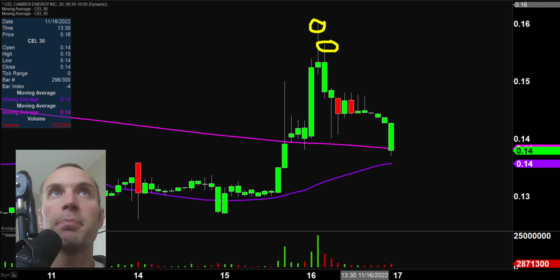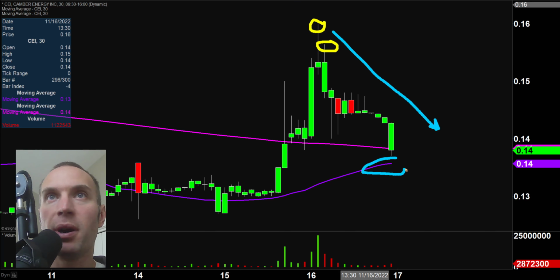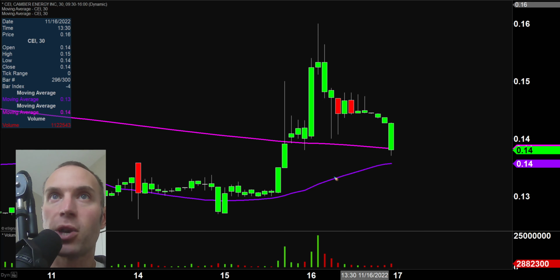Now, if you do care about the big picture point of view, I do understand that there was a relatively big pullback here. But when you stop and think about the fact the price is still above that purple line there, the 50 period moving average, which does imply that the price is still trending upwards because that moving average does have an upward slope to it.